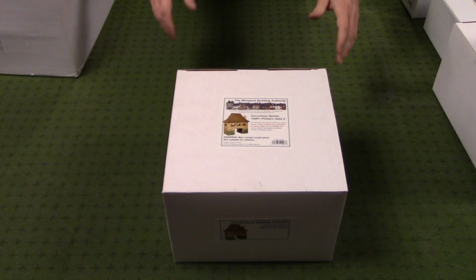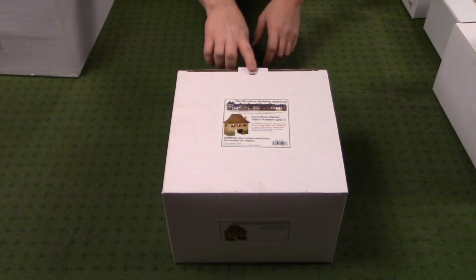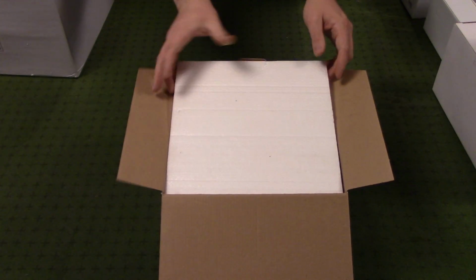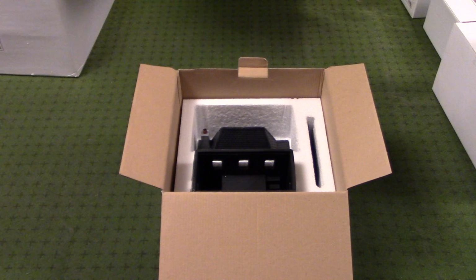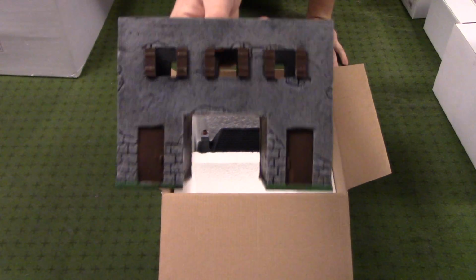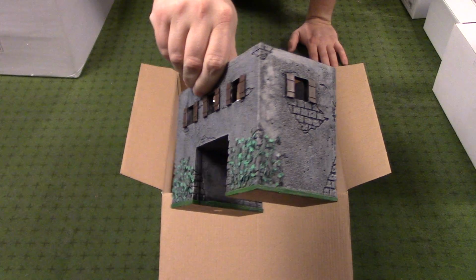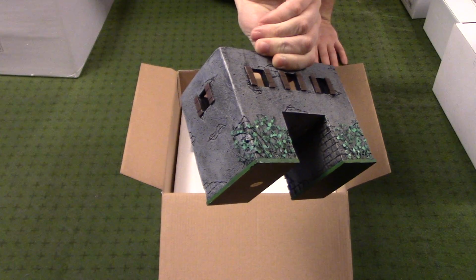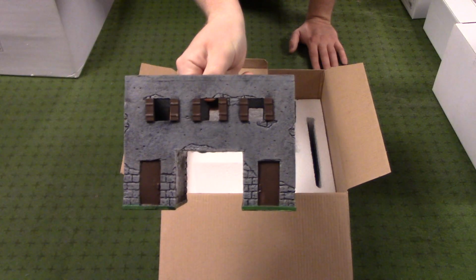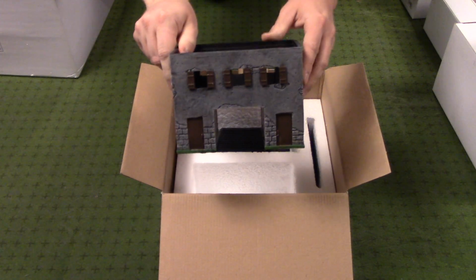So the first thing we have is what they call the Postern Gate number 2. So evidently they came out with one earlier, and then this must be a second edition or second style of Postern Gate. And taking it out of the box, you see that it is pre-painted. Yes, if you weren't aware, Miniature Building Authority buildings come like this right out of the box. They do have some direct sale items on their website that come unpainted. Those are mainly smaller accessories, but for the most part, their buildings like this are pre-painted.